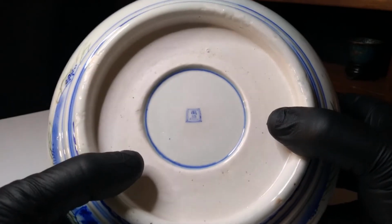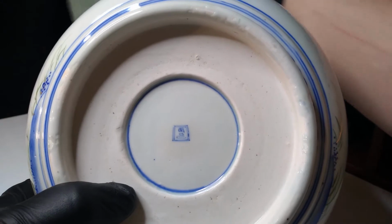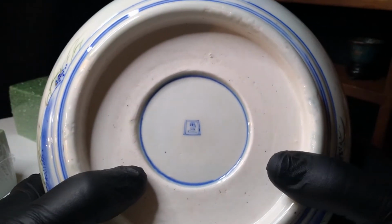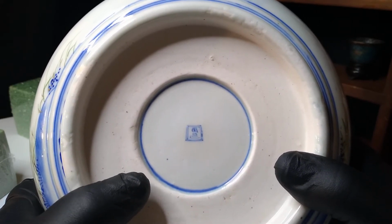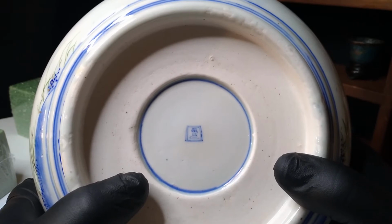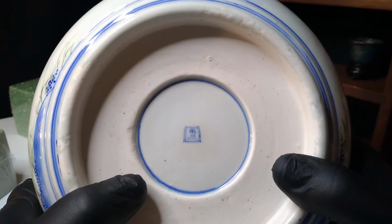I mean, I don't know what this would be if it wasn't Arita. Arita Franklin. No, I'm just kidding. Arita is a region in Japan known for their white pottery. Now, I could be wrong about where this is from. I'm sure that little mark there will tell me something. But that's fancy, ain't it?